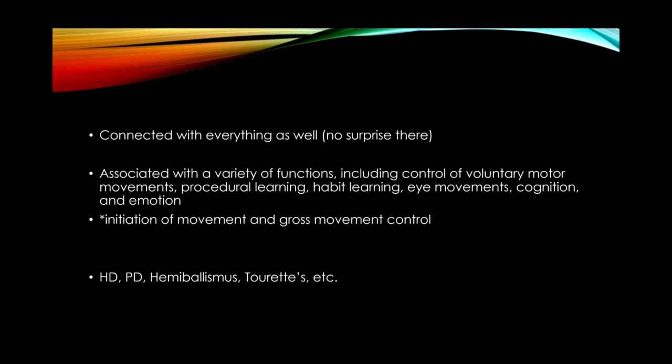Similar to the cerebellum, the basal ganglia is connected with everything, associated with a variety of functions. Motor movement is probably one of the biggest high yields. It's involved in voluntary motor movements, initiating and executing movement, and then inhibiting unwanted movements. Also in habit learning, right? That could be where some of the addiction comes in. Eye movements. I think it's caudate, I believe.